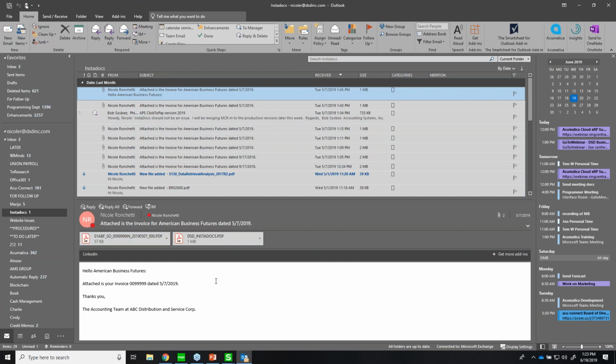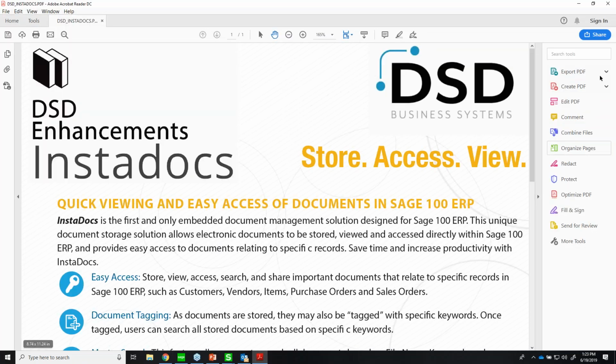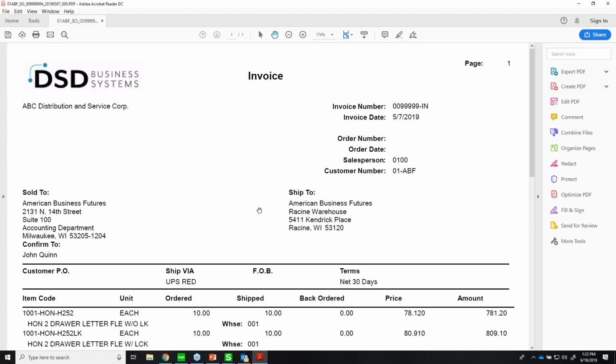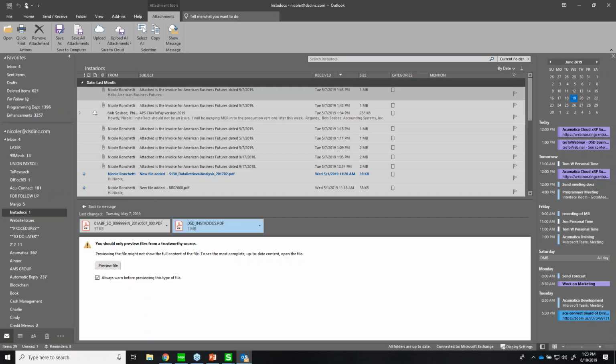So this was generated out of Sage, and I had an additional file that was included on that invoice, this InstaDocs PDF. Sage generated that email. Sage generated this particular PDF, right? And we included the InstaDocs attachment along with that. And you can include as many attachments as you like in there.